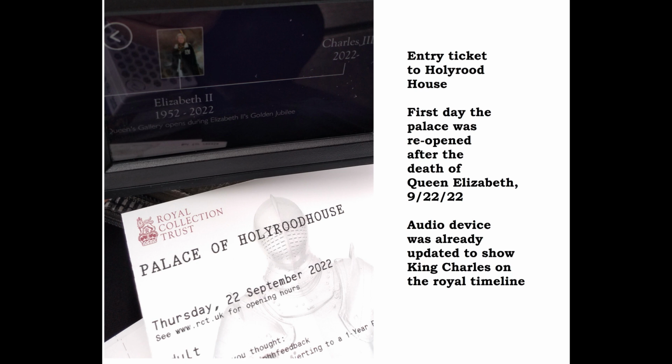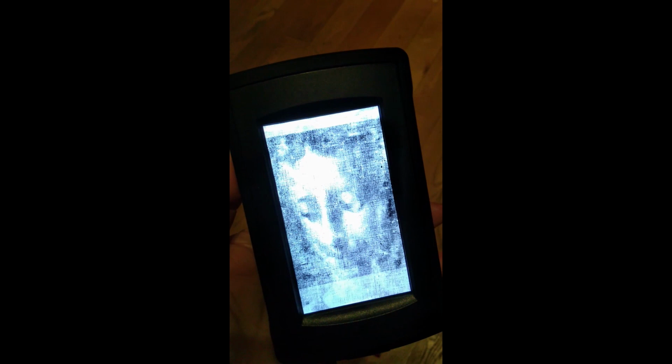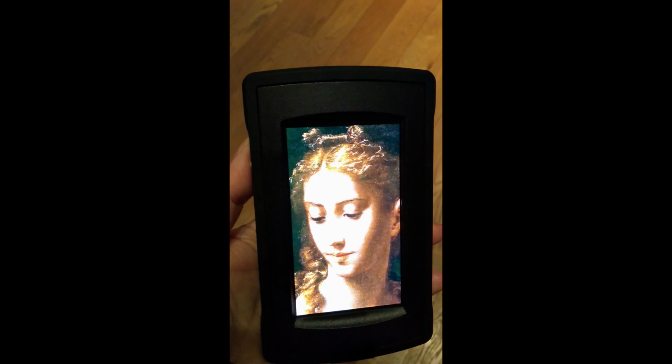You could swipe your hand over the screen and it would show you what the room looked like before it was painted and after it was painted. They also showed an x-ray of one of the paintings in the collection that's on display from Buckingham Palace. They showed the x-ray and then it morphs into what the painting looked like.